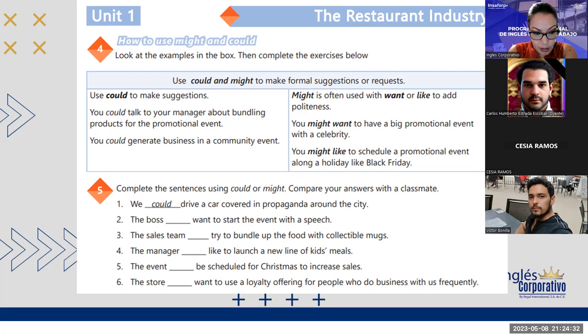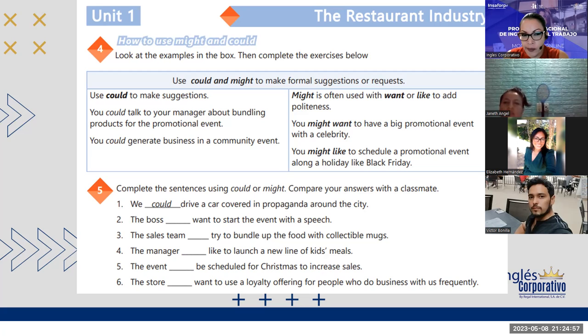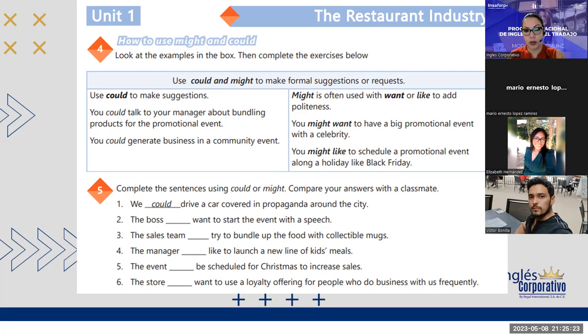Finished? Finished, teacher. Okay, volunteer to read number two with the answer. Number two, might. Might, excellent. The boss might want to start the event with a speech. Correct, thank you so much, Janet. Number three. What is the answer for number three? The sales team? Might.